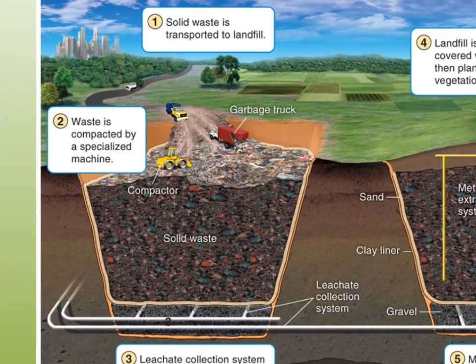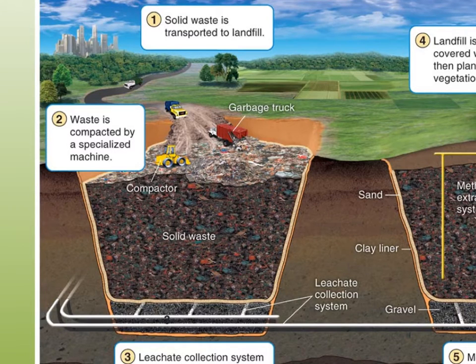So anything that is not put into recycle is going to go to a landfill. That is, of course, if you don't incinerate it. All right, so here you notice we have a clay liner, maybe even plastic sometimes. The tractor is going to compact things down, and this right here is an issue because if you are compacting this stuff, you are going to decrease the amount of oxygen available down there. So guess what's going to happen? You're going to decrease any sort of biological processes. So you're not really going to get a good amount of breakdown, right?